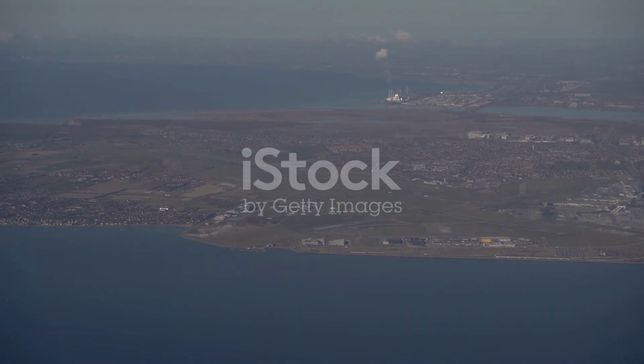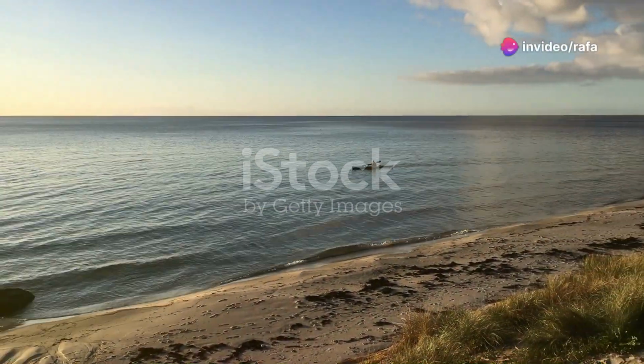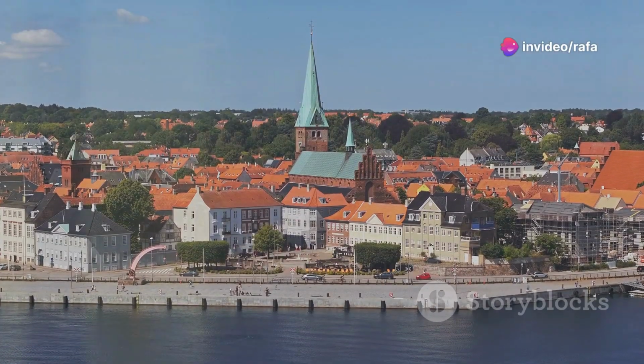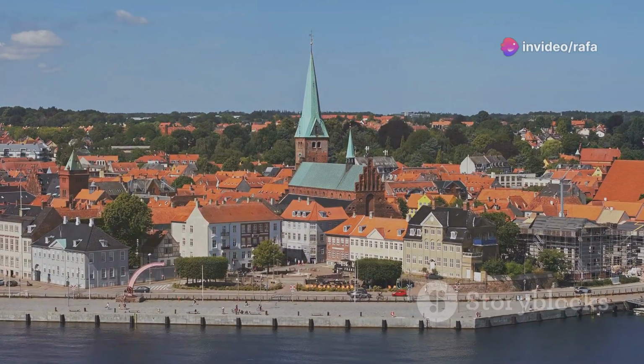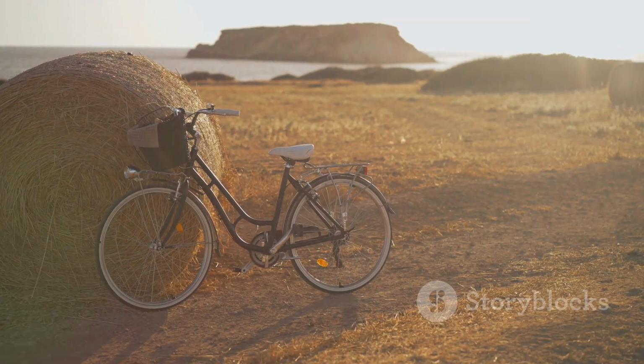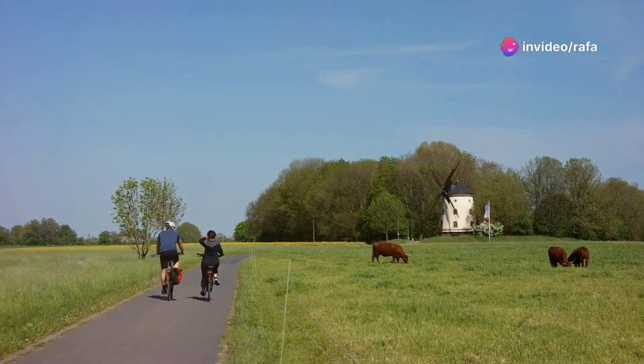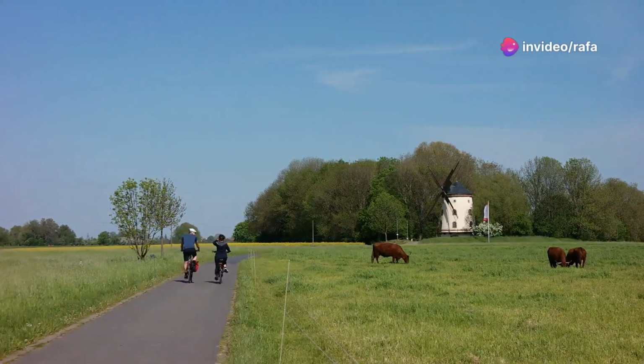Chapter 6, Bornholm Island Paradise. Next, we're hopping over to Bornholm, a picturesque island located in the Baltic Sea. This place is known for its stunning natural beauty, charming towns, and fascinating history. One of the best ways to explore Bornholm is by bike. The island is crisscrossed by well-maintained bike paths that wind through rolling hills, lush forests, and along the dramatic coastline.